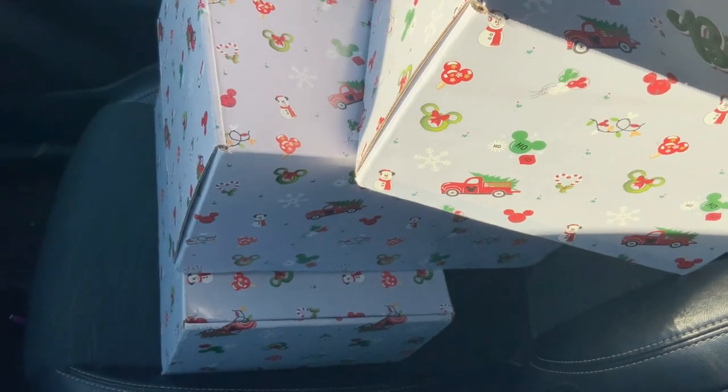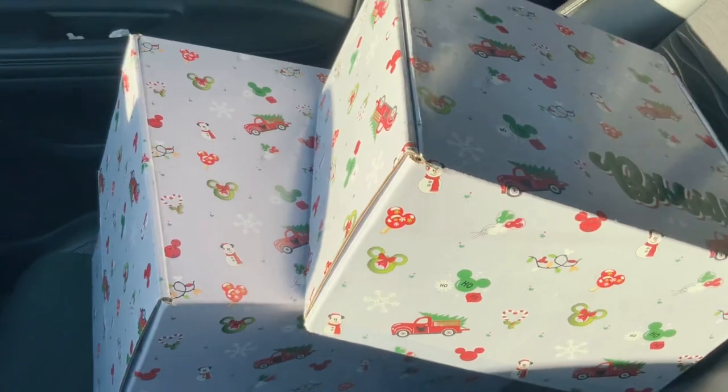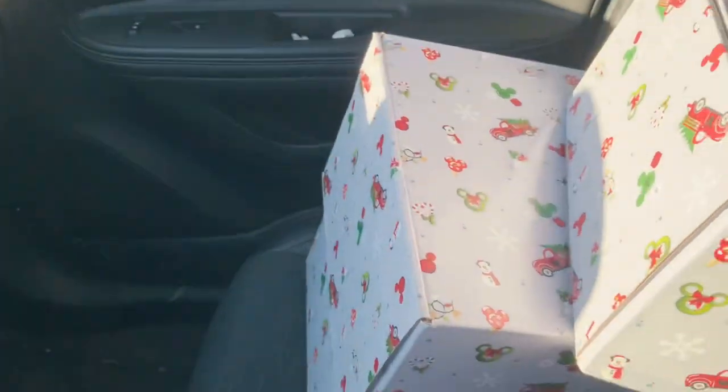Yeah, that's right. We have not one, not two, but three Bibbidi boxes. Oh yeah, that's right. We are back with three Bibbidi boxes, as you just saw. And my intro, I don't really have an intro, and I've got to move this.